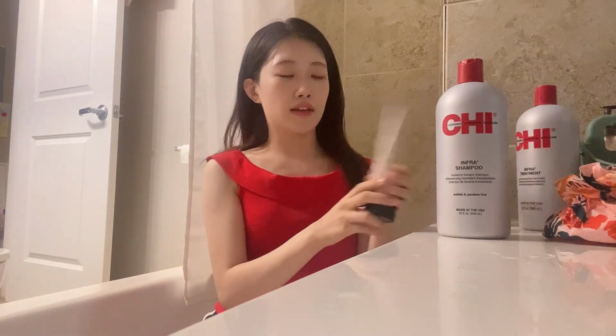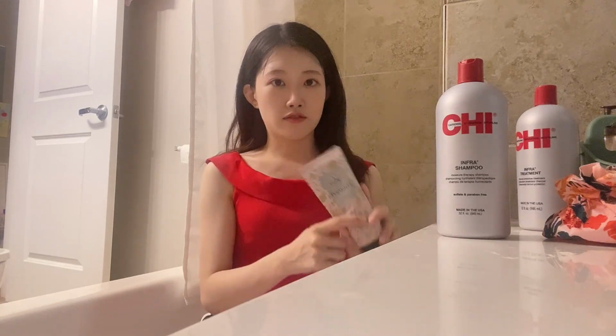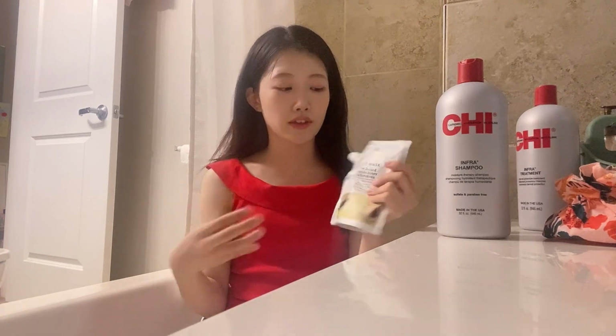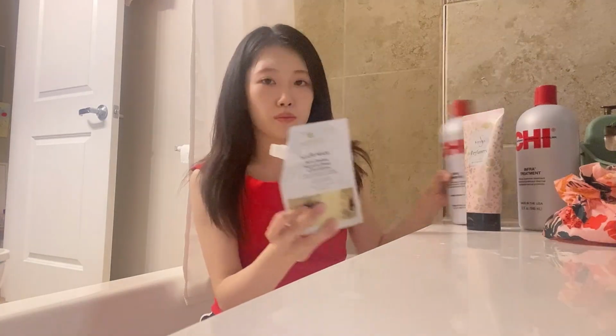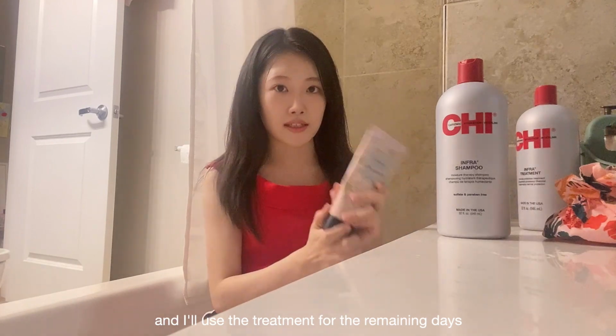I usually wash my hair every other day, so not every day, and I've always been using this treatment for every single wash, but this is not enough for my hair right now. It doesn't give me enough nutrition, so I'm gonna add a hair mask to the routine. And you don't need to use this specific product, but I think any type of really nourishing hair mask should work. I'm gonna use this maybe once or twice a week with the shampoo, and then for the remaining days, I'm gonna use the treatment instead of the mask.